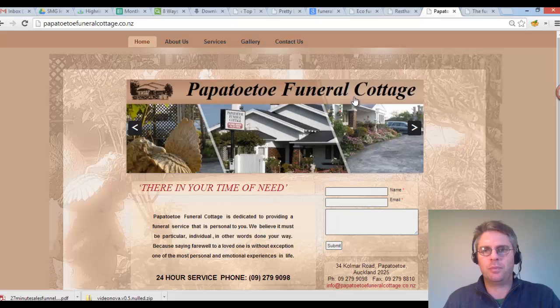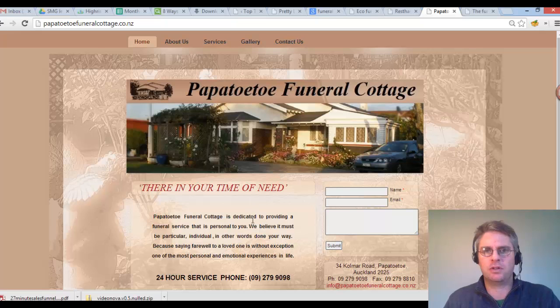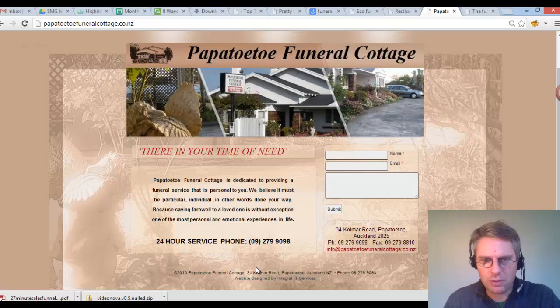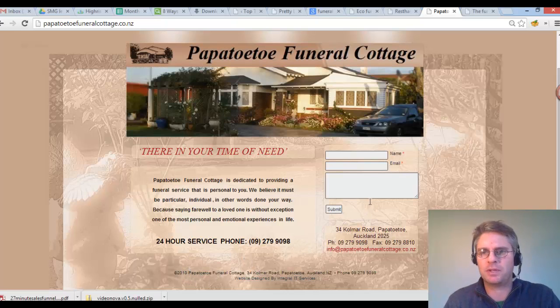And here again, we've got stock funeral college photos. There in your time of need, could do some work. A very small font once again, no good headline, no phone number up in the top right hand corner, very dated website. I'd be surprised. This 2010 it says there, but I don't think the website's been updated itself.